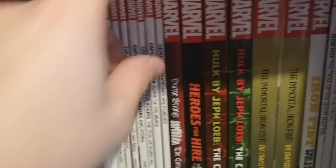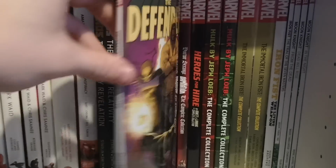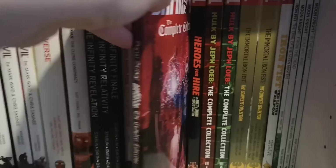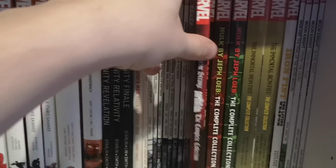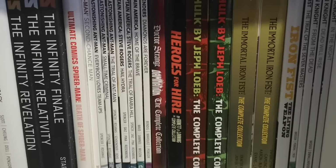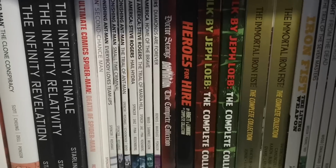We've then got Captain America, Home of the Brave by Mark Waid, and The Defenders by Brian Michael Bendis. That's Volume 1, Diamonds Are Forever. We then got a really enjoyable event that wasn't really spoken about in Marvel, and that was Doctor Strange Damnation, the complete collection. A really interesting sort of magical event there involving Doctor Strange and Mephisto and Scarlet Spider, Iron Fist, Moon Knight, Blade, Ghost Rider, those sorts of characters.